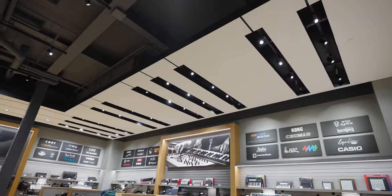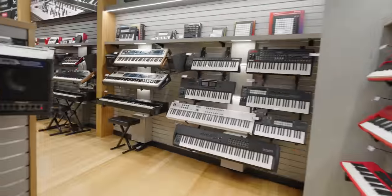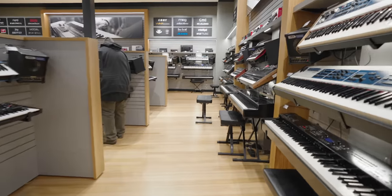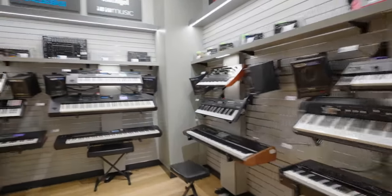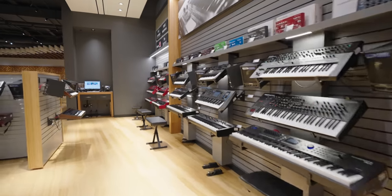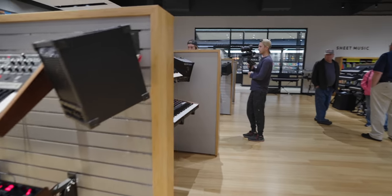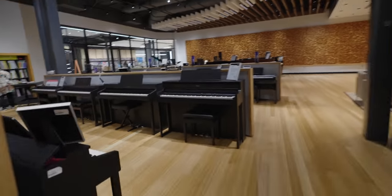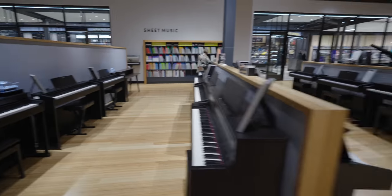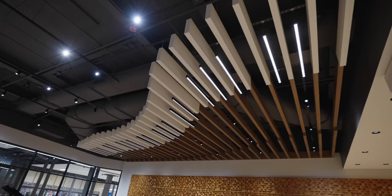Lighting. Synths. Look at that. So many keyboards. So many keyboards. That's awesome.